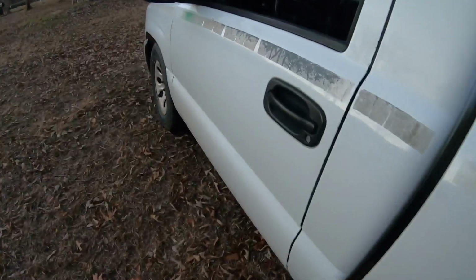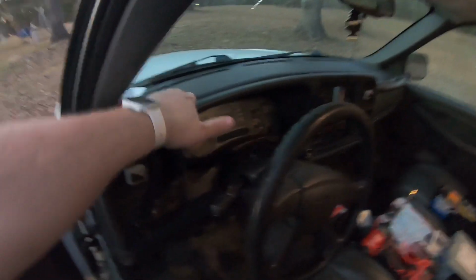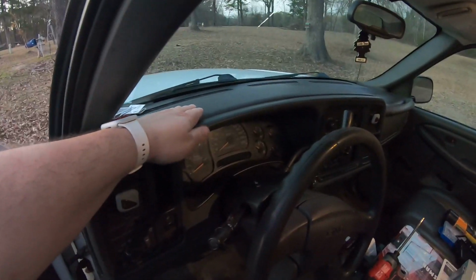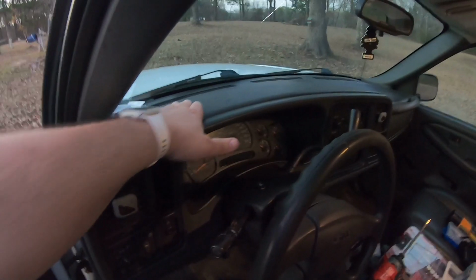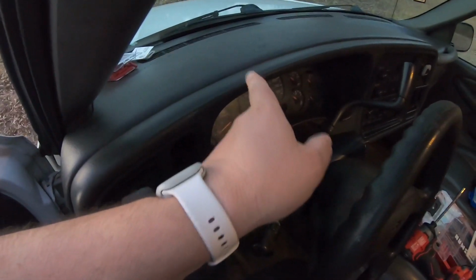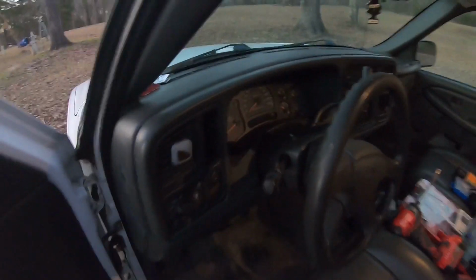But guys, for the price I paid for it, it was really cheap, really cheap. It had a bad cracked dash. I went this morning to a junkyard, ended up picking up this dash pad for 50 bucks, and it's in pretty good shape. And then when I got back, I realized that my bezel had a little tiny crack. So I'll probably end up replacing that also.